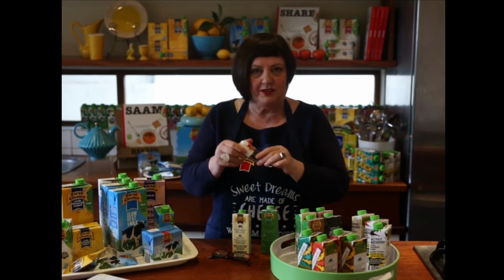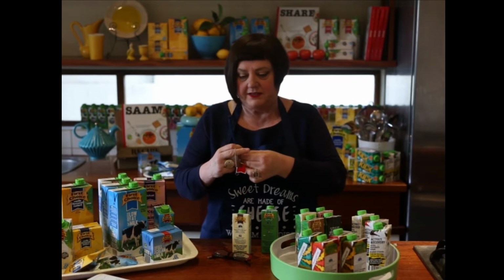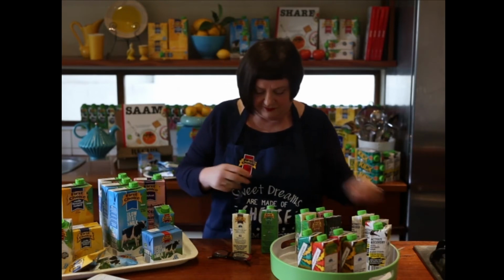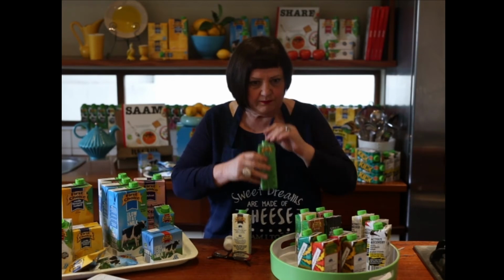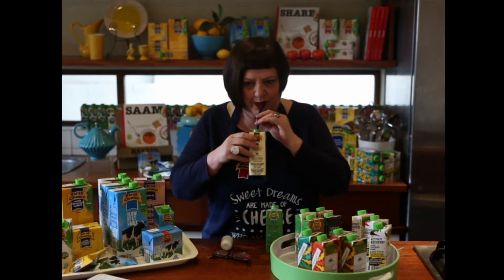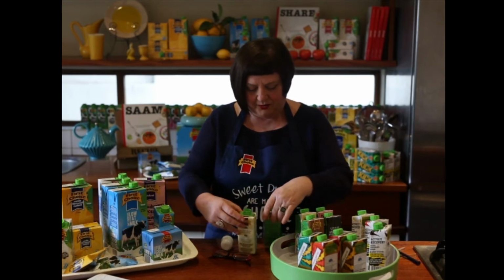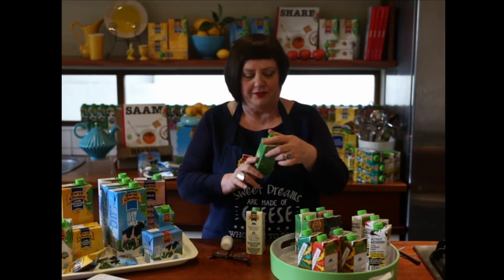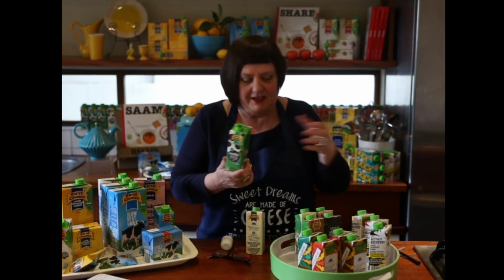Isn't this gorgeous? They call it silly straw. It's reusable. It comes with its own little brush. Okay, so the other reveal. My favorite: the cream soda. I'm a teenager again.